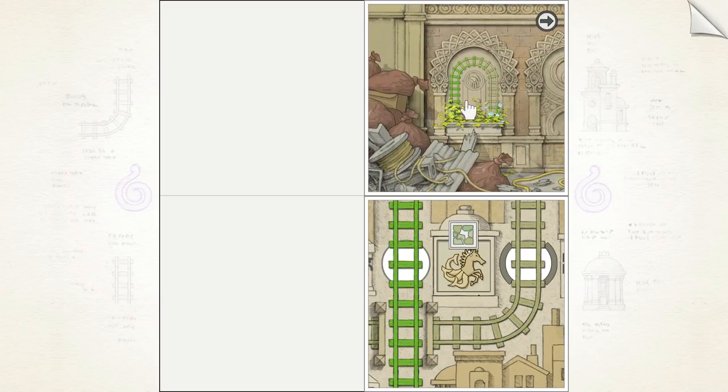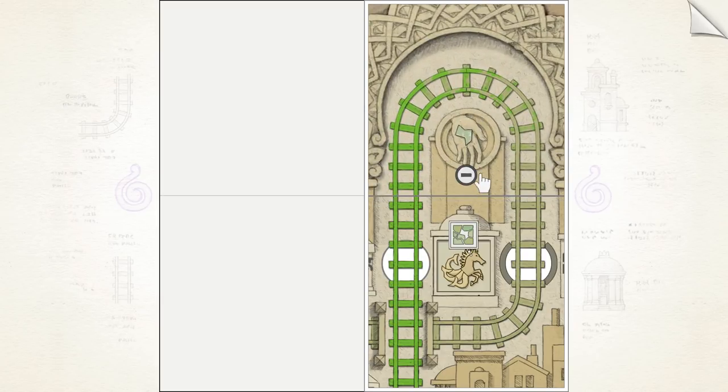Let's see what else I have to... Aha! Okay. This is really cool. A really cool way of doing puzzles. I might actually tell my parents to pick this up.